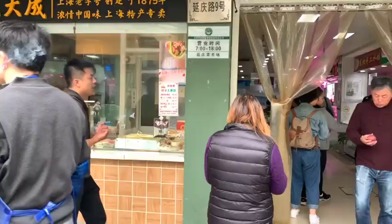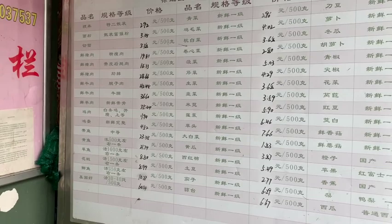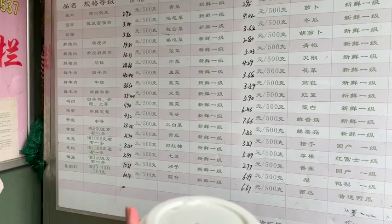This is a traditional wet market. As you can see here, they have the daily prices for everything. And it's all done by the 500 grams, which is called a jin. So when you're asking and negotiating for prices, they'll say, oh, it's this much money for 500 grams or for one jin.